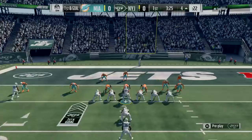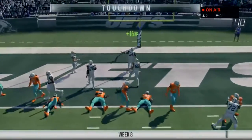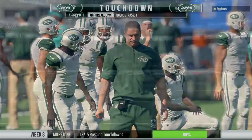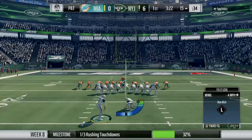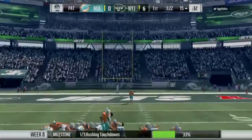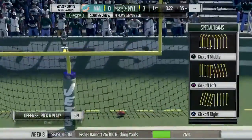Looking to jam the receivers at the line here. Press coverage look defensively. Going to give this time to the tailback. And he's into the end zone. Touchdown, Jets. A great effort there. His first touchdown on the year. And the Jets have taken a first quarter lead. And he's able to put it through.